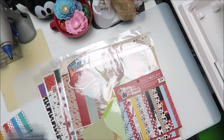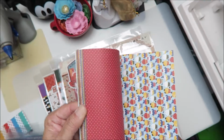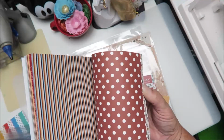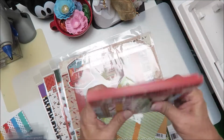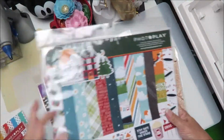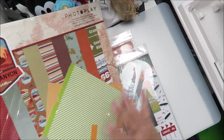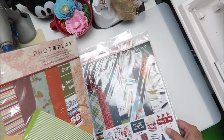So besides the ephemera packs, I of course picked up these 6x6 paper pads. They're Disney at the Park. You can never have too much Disney. They're double-sided, they're cut-aparts as well. So they're both the same. I just got two. And then, because we've been camping a lot, I did get some outdoor camping, nature-y ones. Well, because of the Grand Canyon and the cactus, because we live here in Arizona. We are home to one of the wonders of the world.